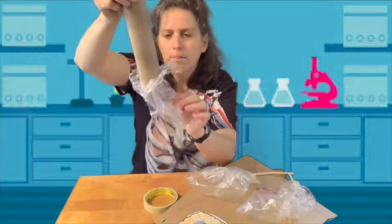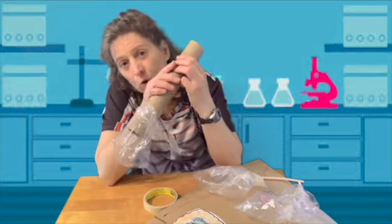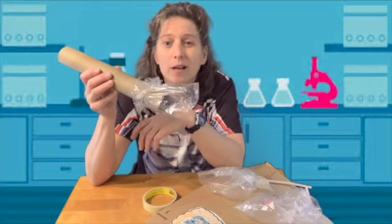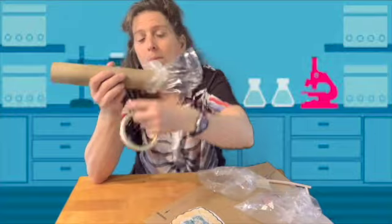Now, like I said, we're going to be dropping some scraps of paper inside to pretend to be food, or I guess you could put real food in there as long as it's not moldy, like Cheerios or chips or something. And I'm going to need to take them out again. That's why I put a rubber band. But you could also use masking tape and go around with masking tape. You'll just have to pull that off later.